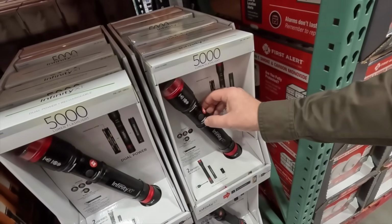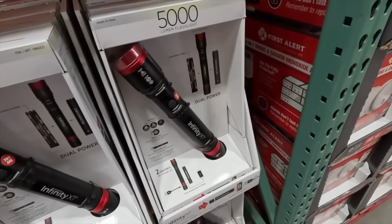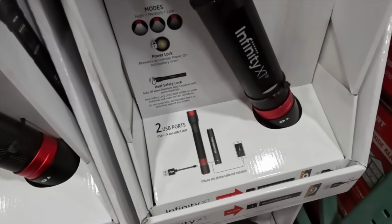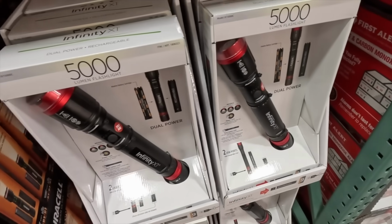Last year, we didn't have any good flashlight options. This year, there's a 5,000 lumen Infinity X1 flashlight for $29.99. Most other retailers have it for $45. It can be recharged, or you can use AA batteries. It has a sturdy metal housing and a second USB-C port for using it to charge your phone or other devices. 5,000 lumens is incredibly bright.